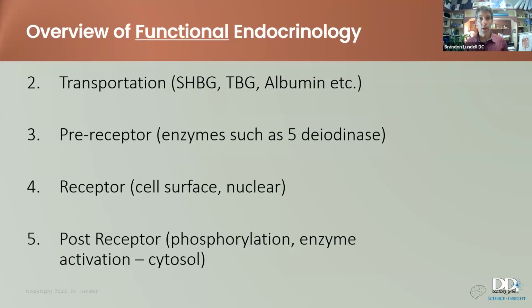5-alpha reductase is another one for testosterone to DHT. All of those enzymes need to be functioning properly in order for hormones to work. The receptor itself needs to be working properly and sensitive, as well as being able to transmit the phosphorylation signal inside the cell. So we have cell surface and we have nuclear receptors.